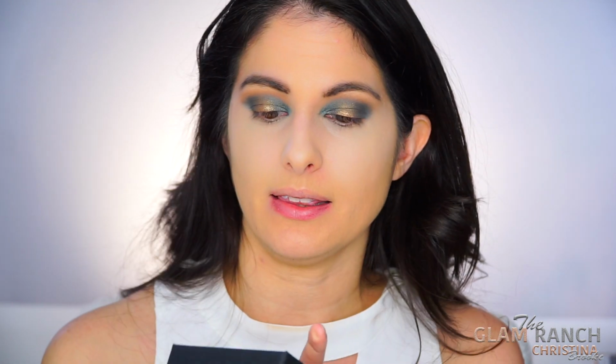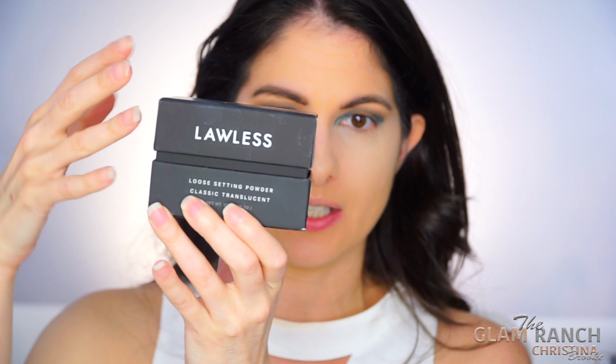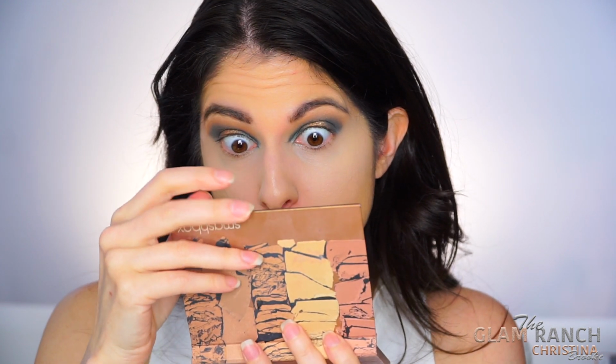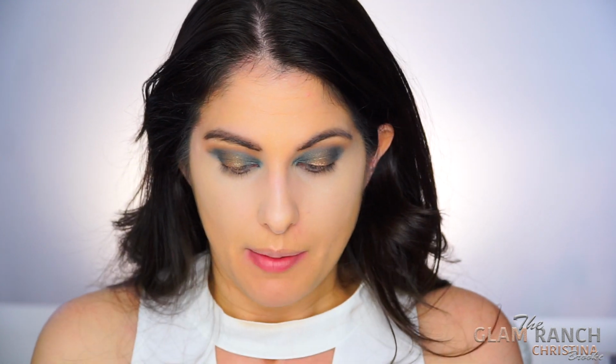Now I'm going to go ahead and set this with the Lawless Seal the Deal loose setting powder. I want to just set the concealer because I haven't seen that this concealer creases on me too bad at all. Every concealer is going to crease a little bit if you have lines under your eyes, but some of them literally live in your lines. This one, I don't feel like it does.